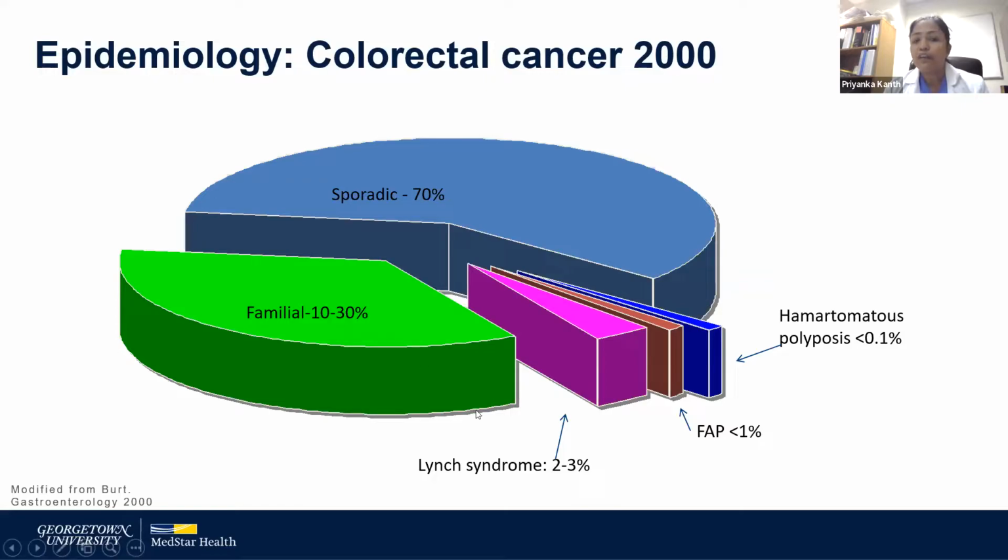And then around 30% are the familial, where you have a family history of colon cancer, but if we do a gene test, we won't find anything. So around that time, we thought 5% or so were inherited, and chunk of that was still Lynch syndrome. So around 2 to 3% contributing to the inherited GI cancer or colon cancer syndromes. And a smaller chunk are those rare ones, FAP, hamartomatous polyposis.